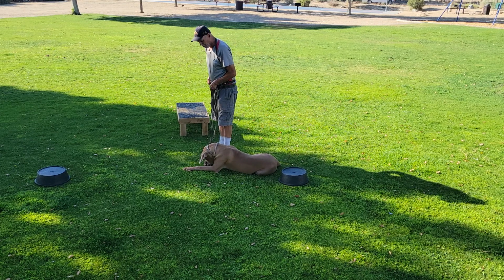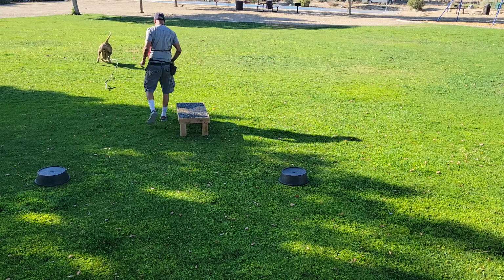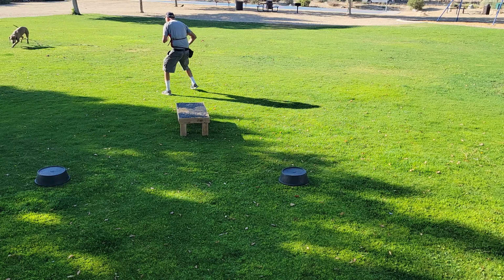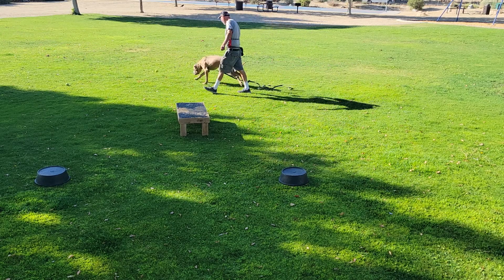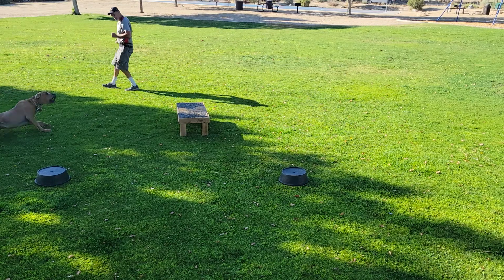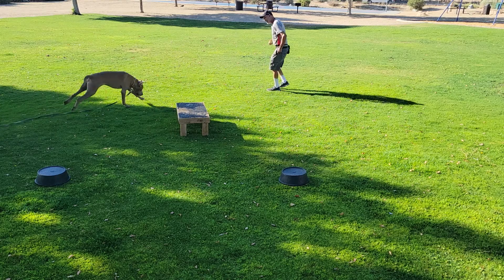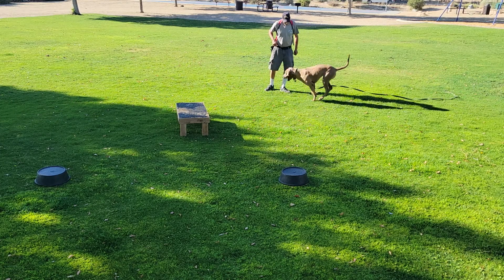Duke, good boy, good. Duke, get it, oh, good boy. Good boy, Duke, yay. Good boy, good, yeah, get it. Good boy, Duke, he loves this ball game, boy. Come on, Duke. Good boy. All right, Duke. Out. Nope.